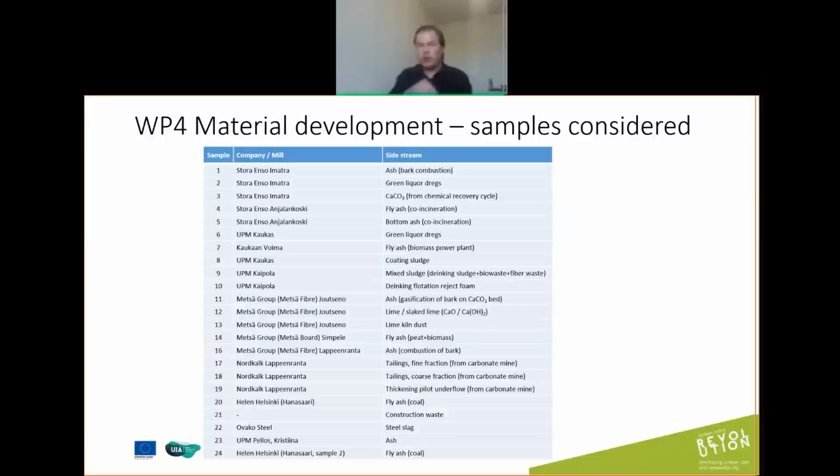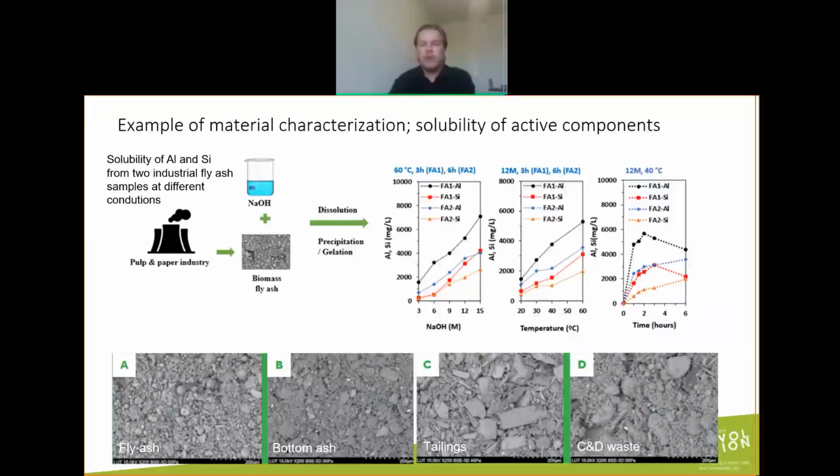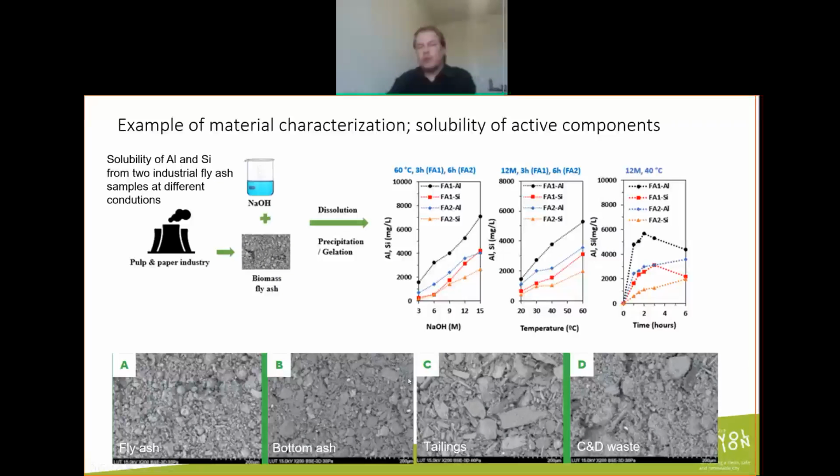Time is running out. Just to show you quickly a list of samples that we collected. So we had 24 different samples. Most of them are from this local area close to Lappeenranta. So the samples are ashes, vinegar dregs, tailings, and so on, what I already explained. And then in our work package, we analyzed these very carefully with different techniques. Here you can see a list of maybe 12 different techniques. So we got full characterization information about these materials, which was then utilized by this company called Apila for making these geopolymer recipes.